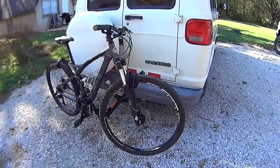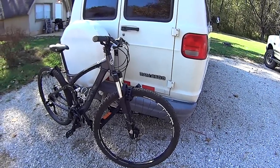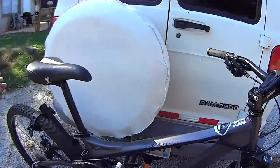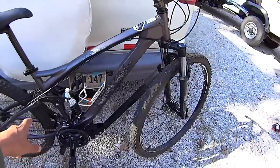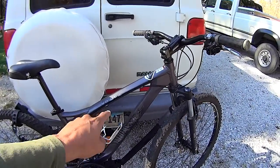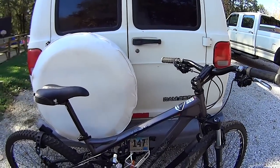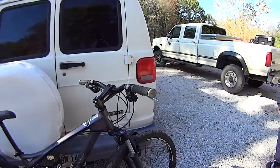I may have to do some modifications, but I'm just gonna take it easy, see how it works out. But it looks like it's a good solid setup here. I do have it locked on there. I'm gonna actually purchase a second lock, so it's double locked. May have to move my license plate. It's a little hidden, so I'm just gonna go day by day, see how it works out, and hang out for a little bit here.